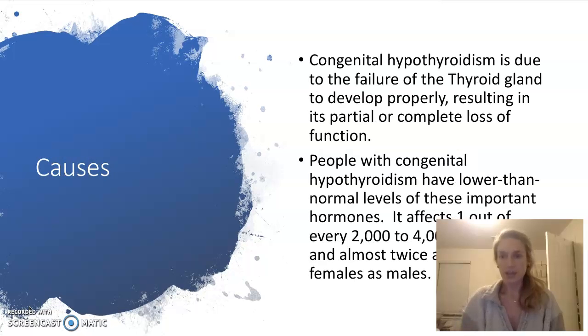Congenital hypothyroidism is due to the failure of the thyroid gland to develop properly, and this results in the complete or partial loss of its function. So people with congenital hypothyroidism have lower than normal levels of these important hormones. It affects about 1 out of every 2,000 to 4,000 newborns, so it is pretty common, but not very common. It tends to affect more females than males. The ratio is 2 to 1.